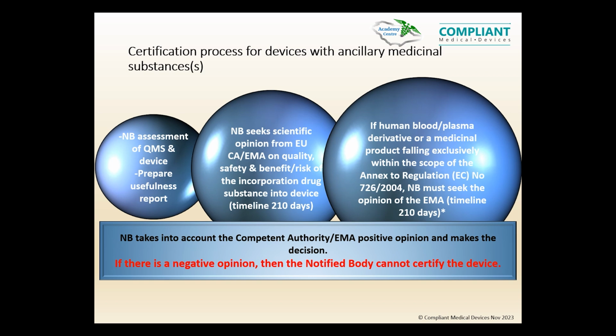And remember that if this ancillary medicinal substance is from human blood or plasma derivatives, or a medicinal product that falls exclusively within the scope of the Annex to Regulation number 726/2004, the notified body must seek the opinion of the EMA, not an EU competent authority. The whole process for this consultation takes 210 days, plus clock starts and clock stops. The clock stops when a set of questions is raised by the competent authorities, and the clock starts when they receive the responses. Remember that this consultation is between the notified body and the competent authorities.